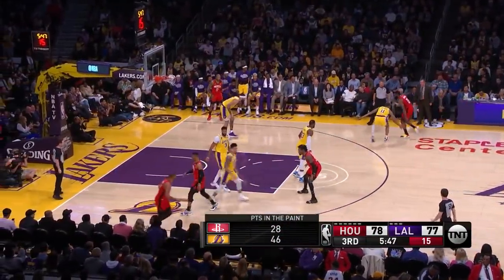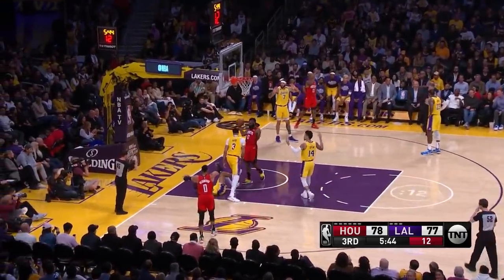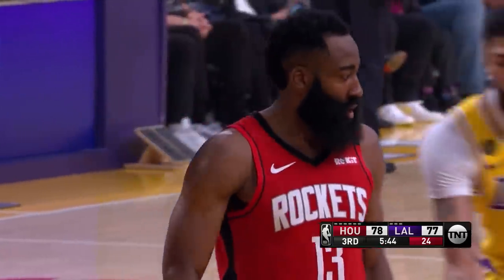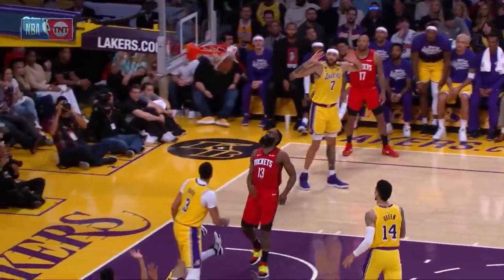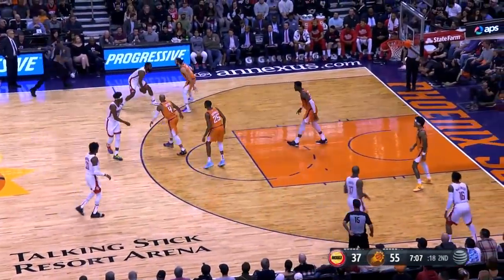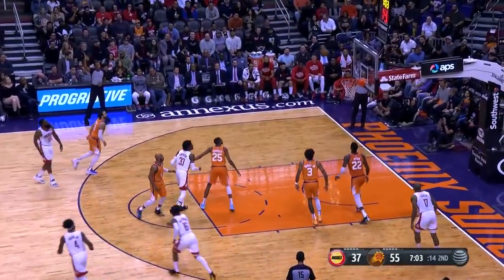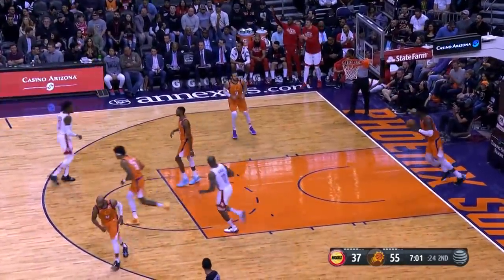LeBron has 13 points, 11 assists. Danny Green, 13 points. That counts, and the foul. Harden. Open for Westbrook to penetrate. They also believe now. Harden dancing and scoring. His first 3.